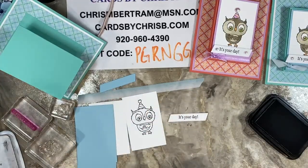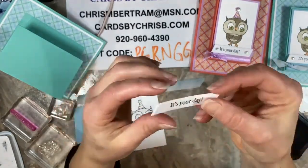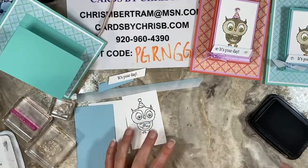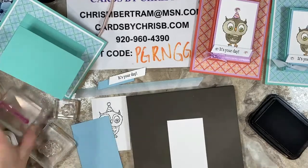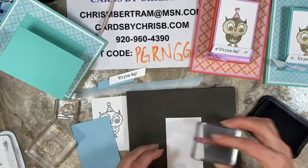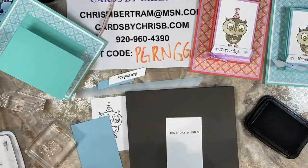All right. So there is a back and a front to die cut images. There's a rough side, which is the back, and then the smooth side is the front. So really like that. The inside is here. This is a photopolymer stamp that I'm going to be using. It says birthday wishes. So we're going to ink that up also in Memento. Put that right about there. And then the little birdie is going to be hanging out on the birthday.